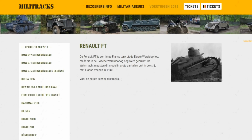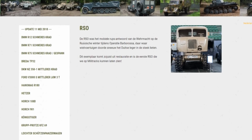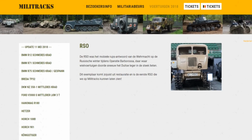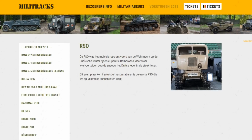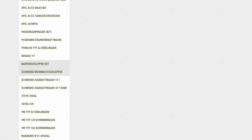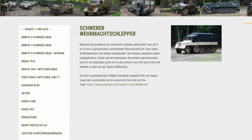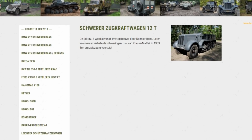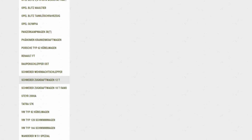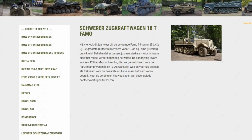Renault FT, that's also really interesting to see drive around. Next one is a Raupenschlepper Ost, that's the RSO. That's also really interesting to see because they're really rare and you wouldn't see them drive around a lot anywhere. So that's really interesting and really fun to see. It's a Schwerer Wehrmachtschlepper, that's another half-track. The 12-ton, here we come to the big boys. And that's the 18-ton FAMO. That's also really interesting to see, and it's pretty much present every year at Militracks.